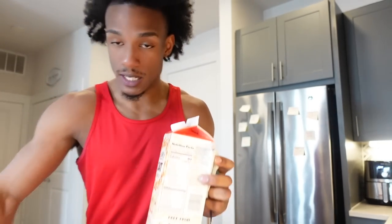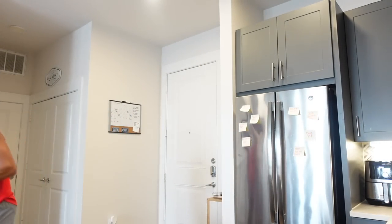I really want to eat one of his Kind bars, but I'm not going to. This protein going to hold me over for a while until we get us something to eat.